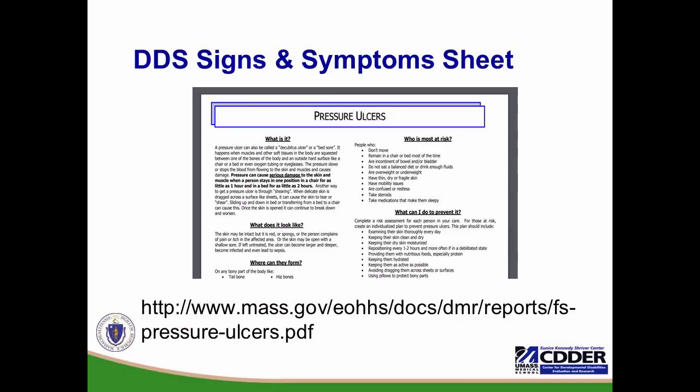Additionally, DDS developed a signs and symptoms sheet. This is a 1 or 2 page sheet that's very basic, very straightforward and clear, and really gives good information about what is a pressure ulcer, what does it look like, who is most at risk, and what should you do if you suspect somebody has one. So I would really recommend that everyone visit the DDS website. We put it there at the bottom, and print off a copy of that for yourself.